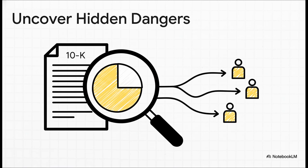The key to this prompt is telling it to ignore all that generic legal boilerplate, stuff like general economic conditions. You want the real, company-specific risks. And in seconds, literally seconds, Gemini can scan a 100-page document and pull out a critical detail. For instance, it might discover that a company relies on just 3 clients for 50% of its revenue. Wow, if one of those clients decides to walk, that stock could absolutely crash. That single insight could save you a fortune.